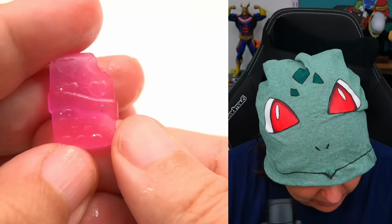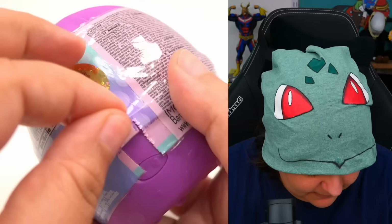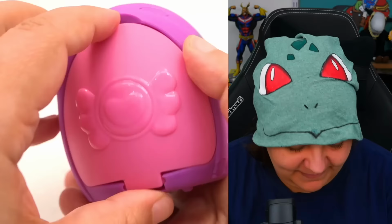Next. Oh, what is the accessory? What the heck? A chocolate, pink chocolate. Lazy, lazy again. All right, we're gonna fly through these.